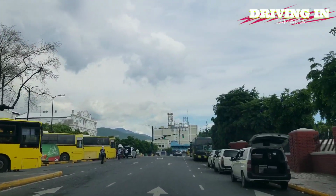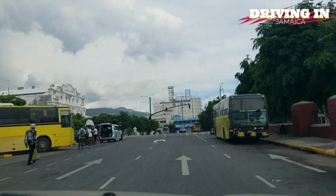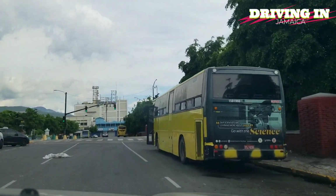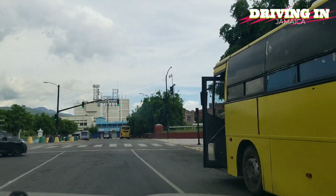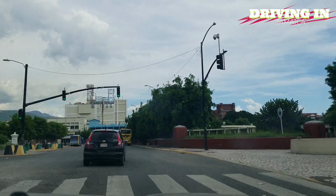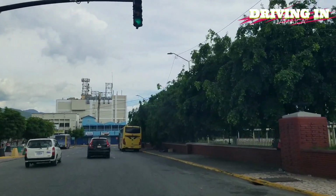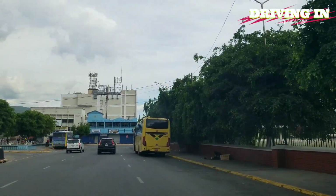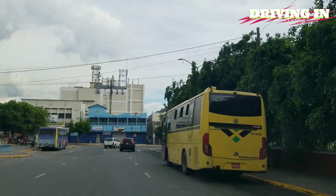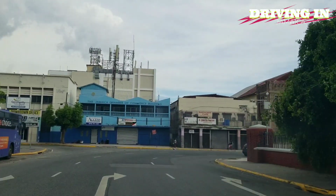And there you can see the canopies are not up yet, but that's basically the plan they have for downtown Kingston. And I'm not sure if that bus is to stop in the road. I mean, they are the government buses, but I'm not sure if they should be stopping in the road. Here is another one. So they load passengers in the road. Not sure what's going on with those buses there, but the doors are open.